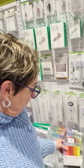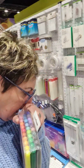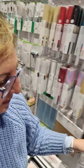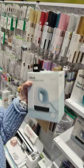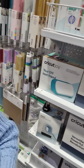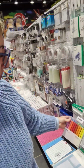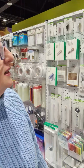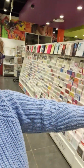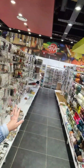So I want to show you. I would love to use this infusible ink in my artwork, in my textile artwork, because I've got the mini but mighty EasyPress. I have this one at home. So what I want to do is use this in my textile paintings and fuse it. Infusible ink. So this is all the, if you own a Cricut, you will know everything. Then of course we have all the cards. And this is also the crafty aisle.